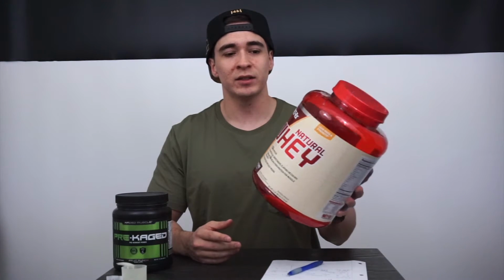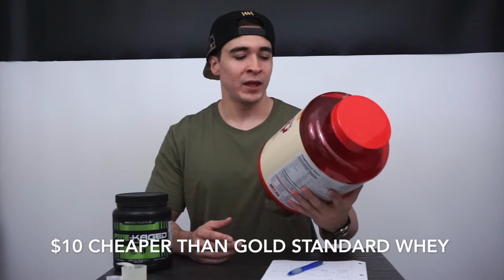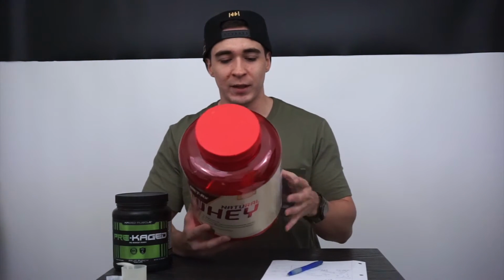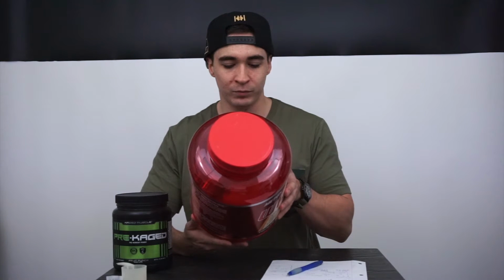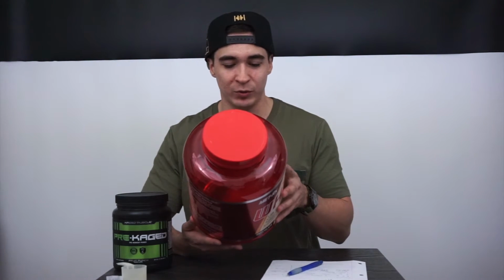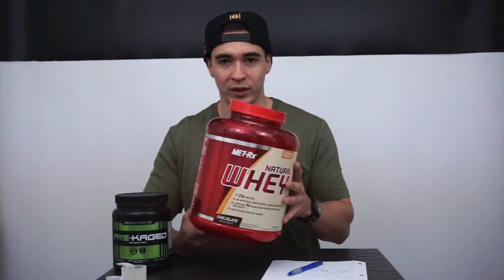It's got almost exactly the same ingredient list, except it was $10 cheaper, so I decided to give this one a shot. It's only got a gram less of protein per scoop, so it's not that big a deal. It's got 23 grams of protein. It's not a whey isolate, but I still like it. It tastes fine. I just needed something with protein and a shortened ingredient list, and it's exactly what I was looking for.